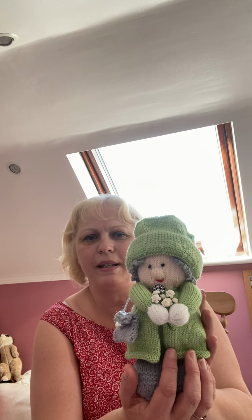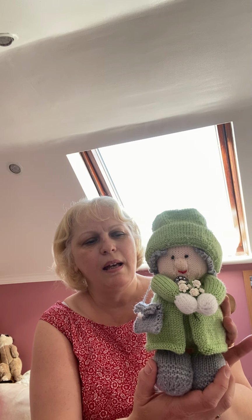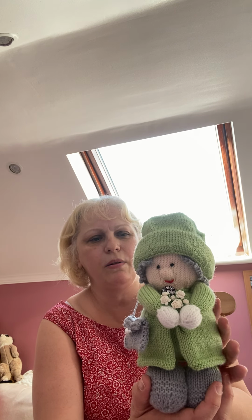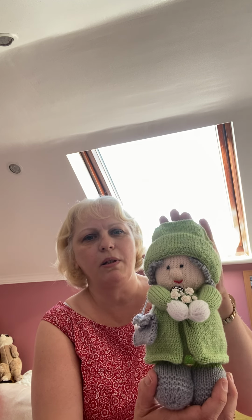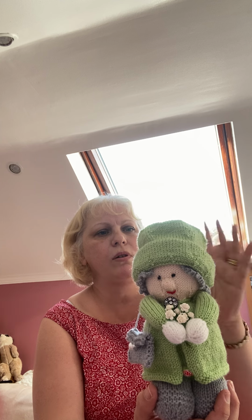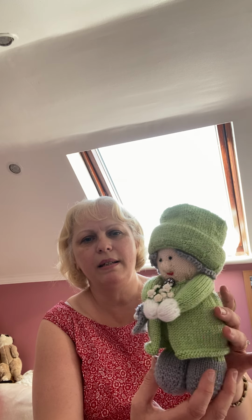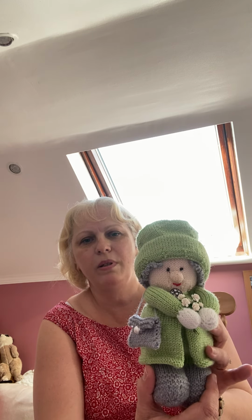I posted her on Facebook yesterday and lots of people have commented on her. Somebody asked if I make them, and I said I would make one if they wanted me to. They asked how much and I said £20, and I've not heard back from that person, so I don't know whether that's too much money. But the cost of yarn, time, sewing up, knitting toys, it's quite fiddly really, isn't it, because they're small and it's all the sewing up as well.